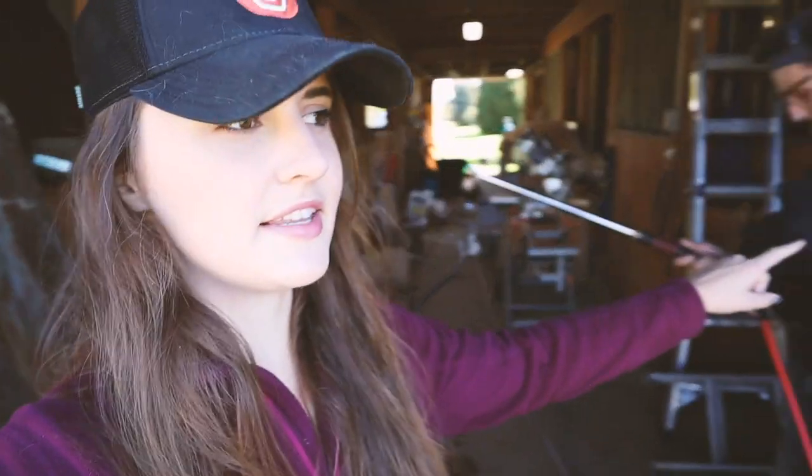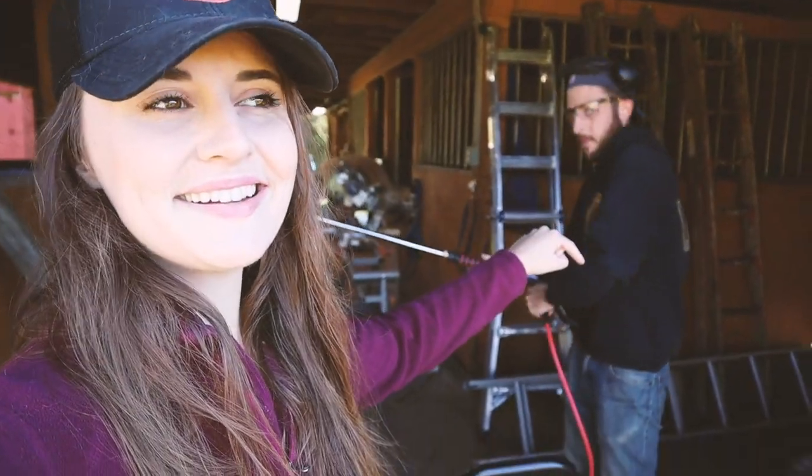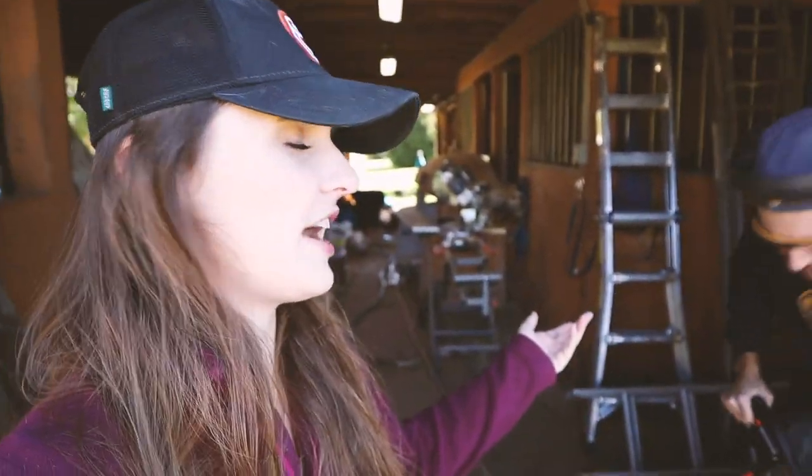So before we can get this bad boy painted, we need to pressure wash because this barn has not been cleaned since probably before we moved in. So we're gonna pressure wash, get some of the gunk and chipping paint off, and then we'll go ahead and get it painted.